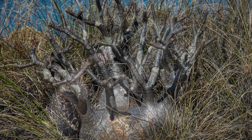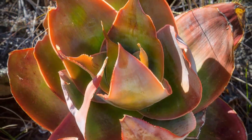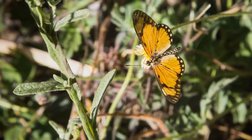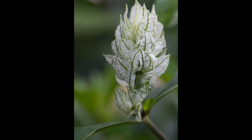Probably France. Now this is a striking plant. It's a pachypodium, which means elephant's foot. And this is an aloe. Very ancient. I think this is another type of pachypodium. Amazing. Extraordinary shaped. Very prehistoric, isn't it, really? Beautiful insects. A lot of insects and some fabulous flowers.